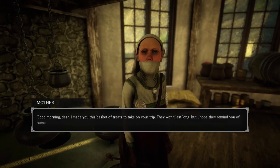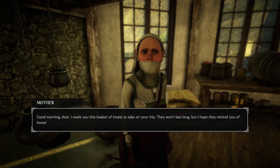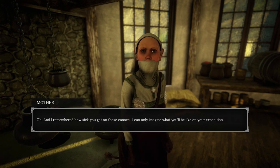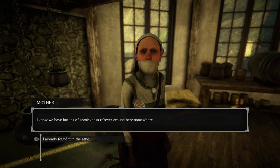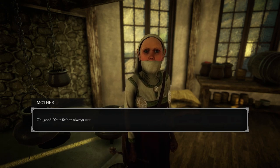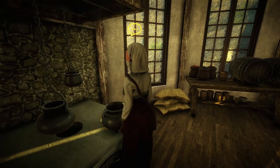Amatue. Good morning, dear. I made you this basket of treats to take on your trip. They won't last long, but I hope they remind you of home. Oh, and I remembered how sick you get on those canoes. I can only imagine what you'll be like on your expedition. I know we have bottles of seasickness reliever around here somewhere. Oh, I already found it in the attic. Oh, good. Your father always needed it, too. I don't want you to be sick all over your new friends. Aw, thanks, Mom.